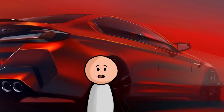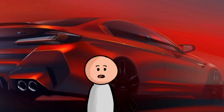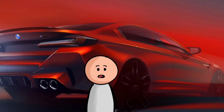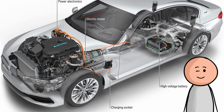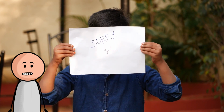The all-new BMW M5 G60 is expected to debut sometime in the summer of 2023. I can't tell you the exact date yet, but I have heard many exciting things about the all-new M5, and they are electrifying. The biggest news about the 2023 M5 G60 is its powertrain. I am sorry for the M car purists watching this right now.